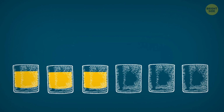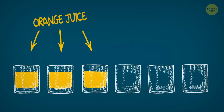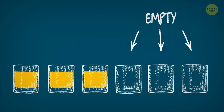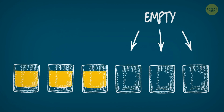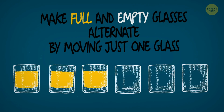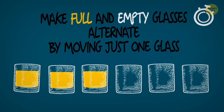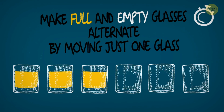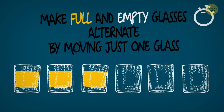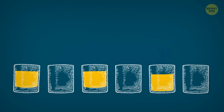14. There are 6 glasses in a row on the table. The first 3 are filled with orange juice, and the other 3 are empty. Because, well, I drank them. Oops. Your task is to make full and empty glasses alternate by moving just one glass. How can you do it? Take the second glass and pour the juice into the 5th glass.